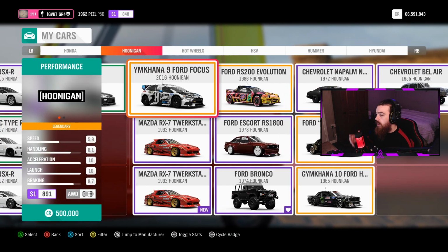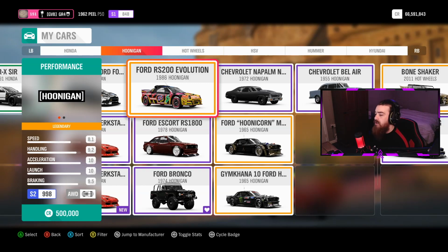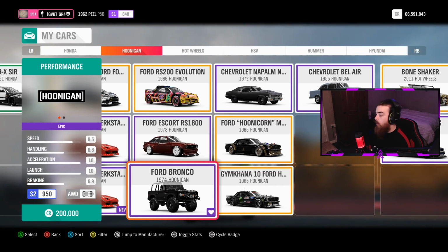We have the Hoonigan Collection, the Gymkhana 9 Ford Focus RS. We have the Ford RS 200, 2 Twerk Stallions, Ford Escort RS 800. The Bronco, which is insane. I'm thoroughly enjoying that car right now.